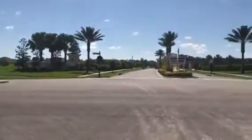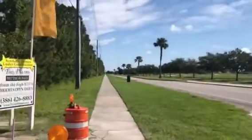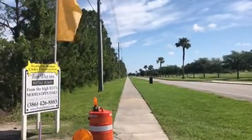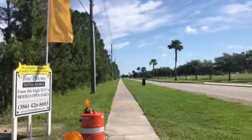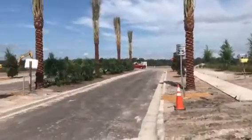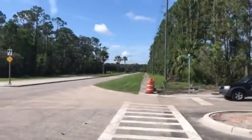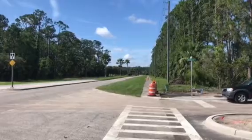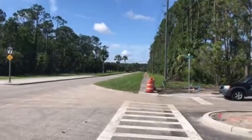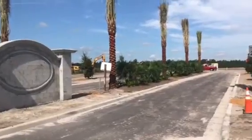You're right directly across the street from Portofino Reserve. The other entrance is down there a little ways. It's in front of the clubhouse. It's also going to be all landscaped out, but this is going to be one of the main entrances right off of 44. Let me show you. Right down there at the end of the street is 44. So check it out, guys. The Palms of Venetian Bay. It's going to be beautiful out here.